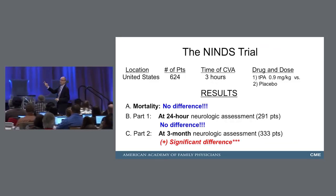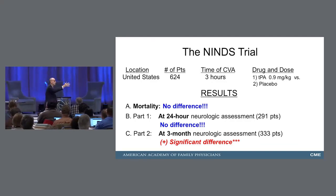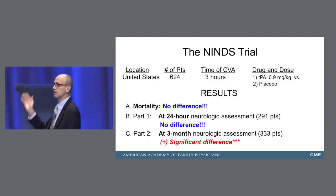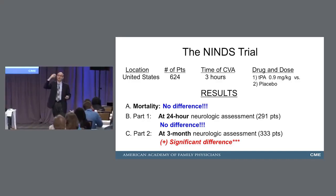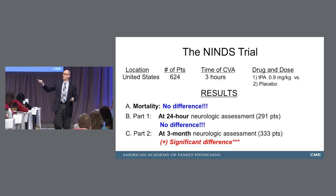And the one that got FDA approval was based on a study called NINDS. I don't think you have to know the name, but just follow with me. 600 patients, acute stroke, came in within 3 hours, normal head CT, ischemic stroke. Half got the drug, half did not get the drug. And what did they find? A, it did not save lives. I'll say that again. TPA does not save lives. B, they looked at the patients 24 hours later. You say, you open up the clot, the brain should be better. I should be dancing and playing piano. No difference at 24 hours.